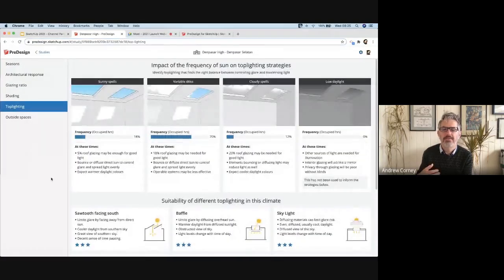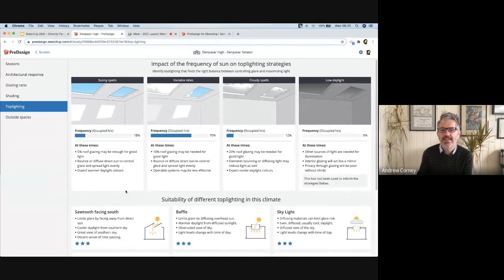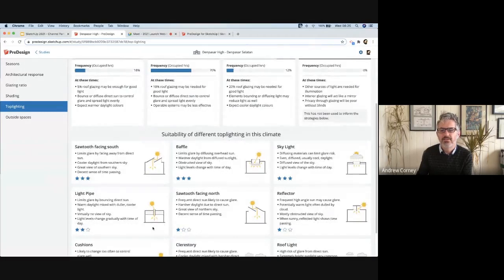We also have, for example, if this was a school, if I had a gymnasium or a high volume space, how would I start with providing natural lighting in there? So we also help look at what the sky is like, the amount of sunshine, and then how that might lead to good strategies for bringing light into the building.